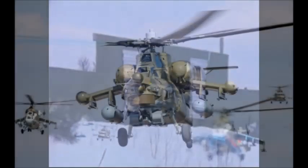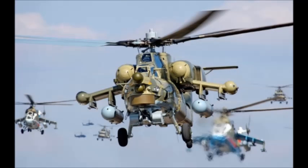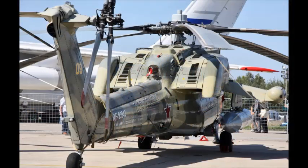Production commenced in 2005. Deliveries of the Mi-28N attack helicopters to the Russian Army began in 2006. However, officially it was accepted to service only in 2013. The Mi-28 Night Hunter is an export version. Iraq ordered 10 of these attack helicopters. Algeria ordered 42 of these helicopters.